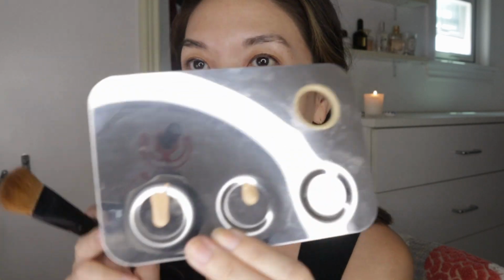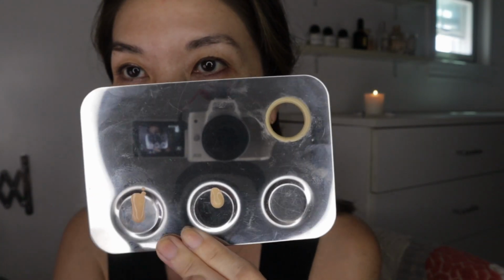I'm looking at it in the pan and they look different as far as shades go. The Luminous Silk looks a little like it has more color, and the Power Fabric does look lighter. All right, I'm going to just take it straight onto my brush this time.